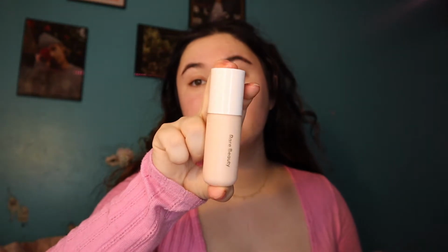But for the base, I'm going to be going in with the Rare Beauty Tinted Moisturizer in the shade 16C. So I just squeeze it a little bit like that on my cheeks. And I find that the brush gives the best coverage. It's still a light coverage product. However, I feel like I'm definitely getting enough product on my face with the brush, as opposed to the sponge.